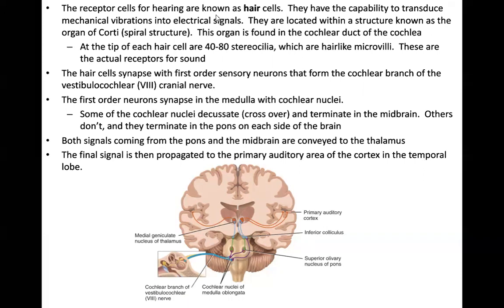So receptor cells for hearing are known as hair cells. They have the capability to transduce. Remember, transduce means to convert mechanical vibrations into electrical signals. They are located within a structure of our cochlea called the organ of Corti, or spiral organ, and specifically found in one of the three ducts of the cochlea, called the cochlear duct. At the tip of each of these hair cells are about 40 to 80 stereocilia, which are tiny hair-like, finger-like microvilli, the actual receptors for the sense of hearing.